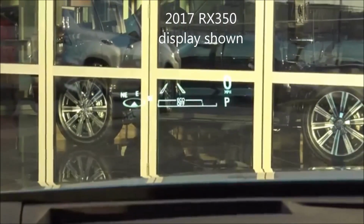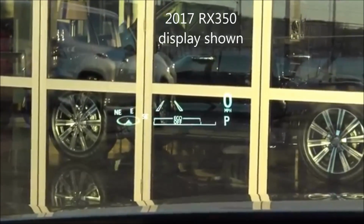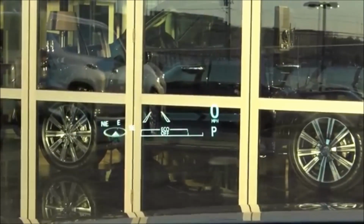HUD is heads up display. You see the display right there? And you can see a compass on the left. On the right is the speed limit. Below the speed limit it says P, that says we're in park.